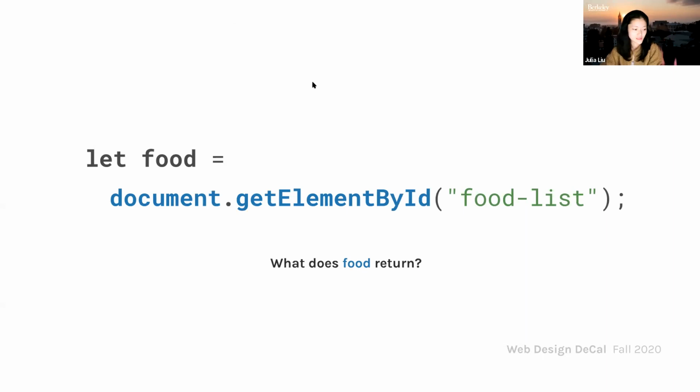Okay, yeah, so someone in the chat said DOM object, and that is correct. Last lecture we covered what exactly the DOM is, and it stands for document object model. When you do document.getElementById, it returns a DOM object. We also covered what objects are in the last lecture too, so if you want a refresher on that, please visit last week's lecture slides. But basically, this returns an object that is part of the DOM, and that object has multiple properties and functions that you can call or access. And that object corresponds to the element that has the ID food list.